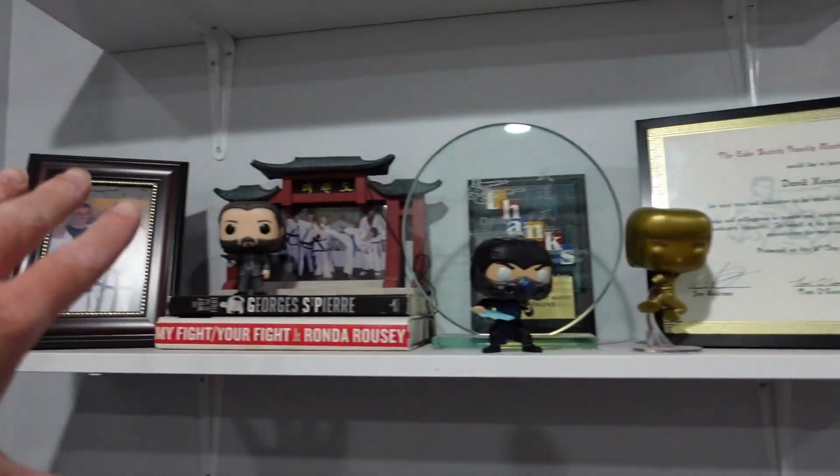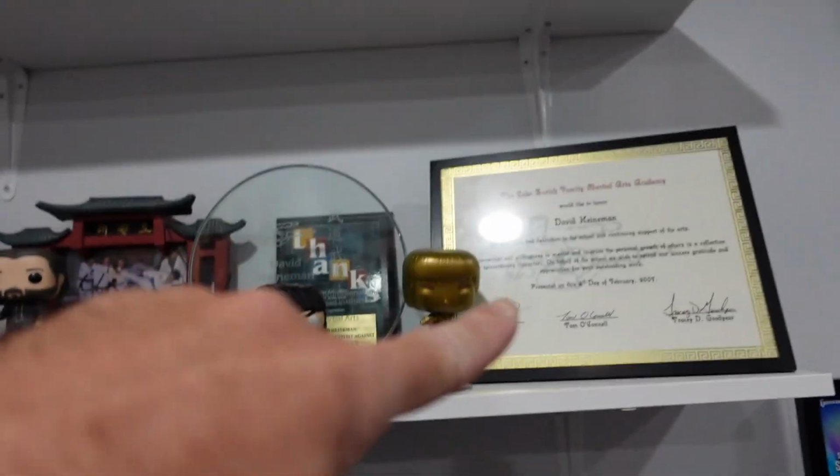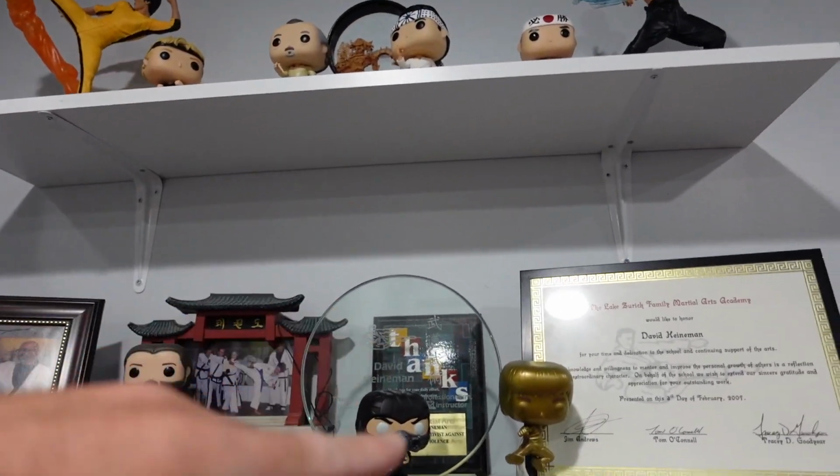Like I said, we got some geeky things. So you got some, you know, martial arts related pop figures. You know, you got the Bruce Lee figures. We got some awards that we've won, just some pictures and stuff. So again, nothing major, but just some fun things and some memories.